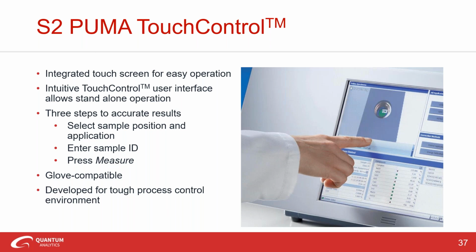They select the sample position and the application they're going to use with a touch of a button. They enter in the sample ID number and they press measure. After that, it spits out the results and you're on to the next sample. It is glove compatible, and it's been developed to be utilized in even some of the toughest process control environments. I've seen some installations that are quite dirty and dusty.